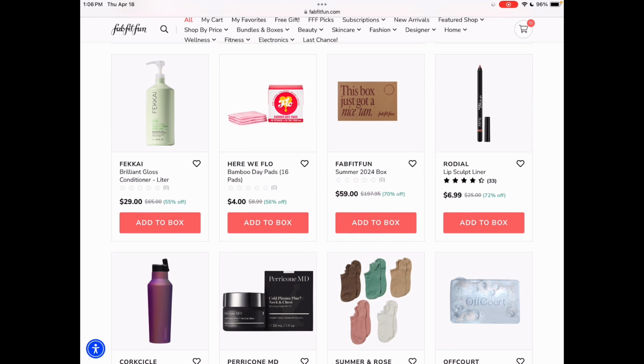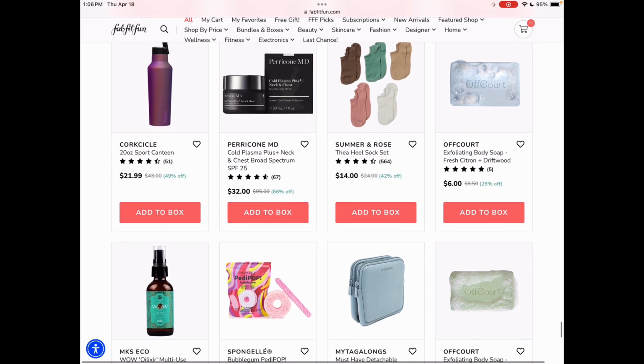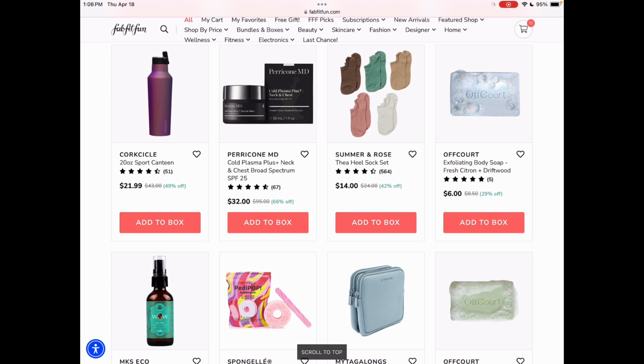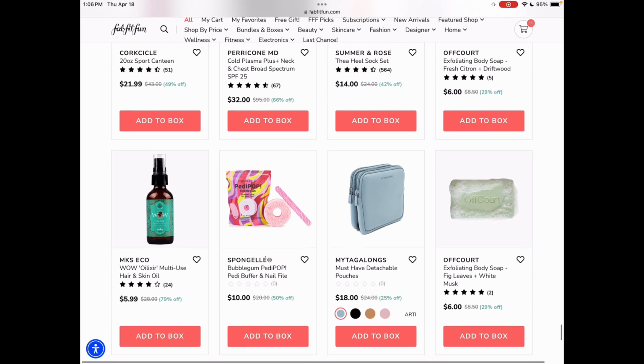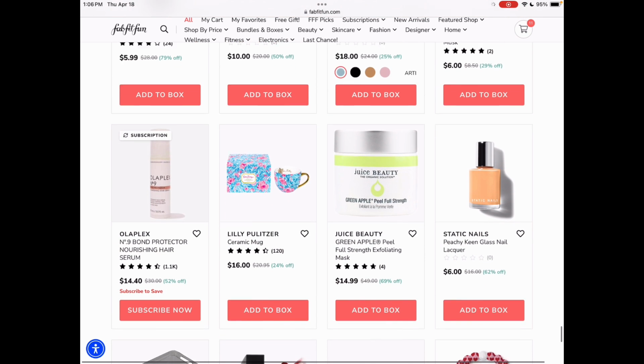Look, the Fabfitfun Summer 2024 box says $59. As long as that's not a typo, and I have no reason to think that it is, it is now $10 less expensive if you're willing to take whatever they want to ship you. You can't do any customization in that. It is 100% picked for you by them, but it is $10 less expensive.